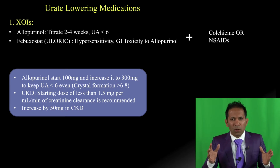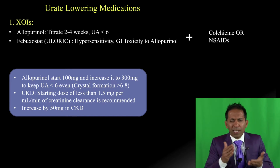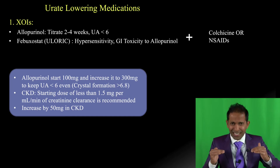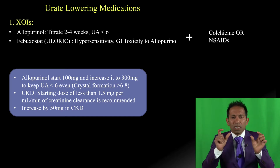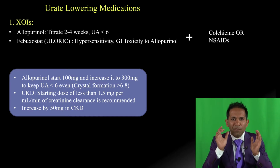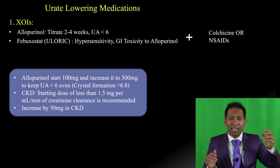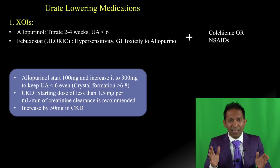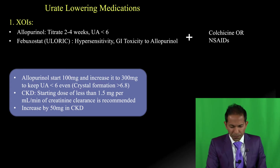Most of the patients who have gout need 300 to 450 milligram of allopurinol to bring their uric acid level less than 6. We want to keep the level less than 6 because gout happens if the patient's uric acid level is more than 6.8. At more than 6.8, the patient can have crystallization, which can cause gout attacks. So we want to keep their level less than 6 because the uric acid level fluctuates a lot.